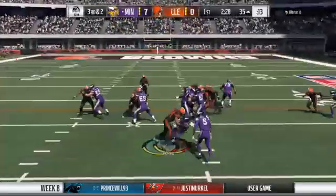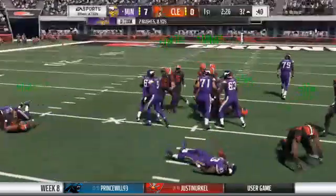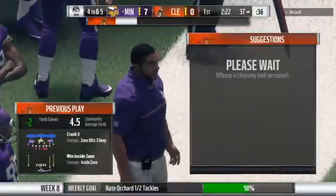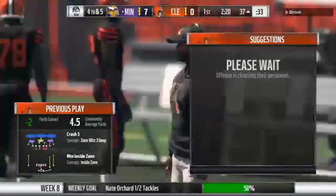They'll run it. Here's Cook. And he'll lose yardage on the play back at the 37-yard line. Losing 2 yards that time, and now it's 4th down.